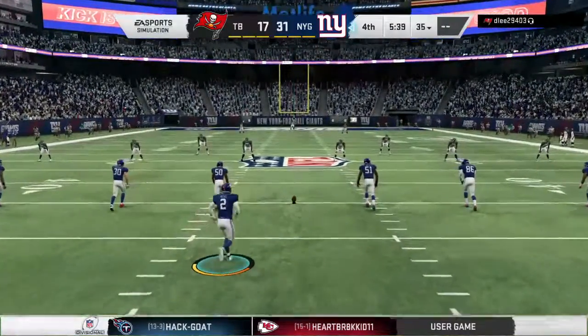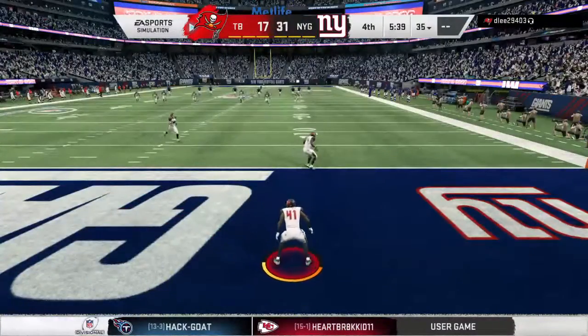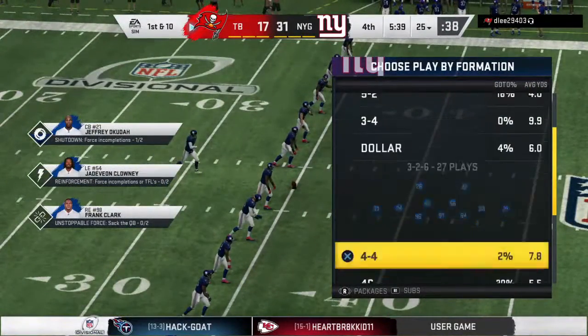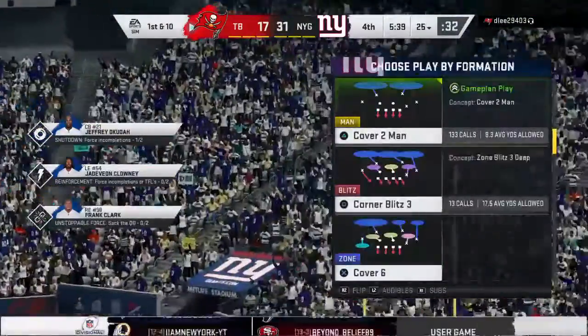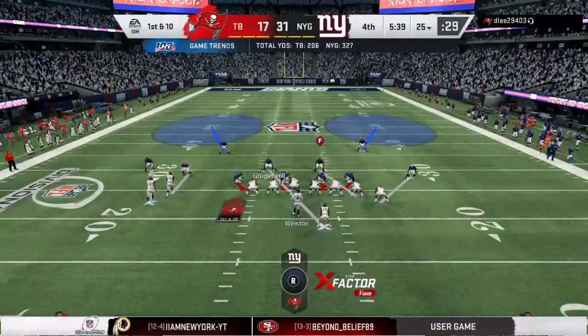Now after the touchdown, here's Rosas on to kick it away. And this will be a touchback as that sails over the end line. The Bucs offense set to begin their next possession.